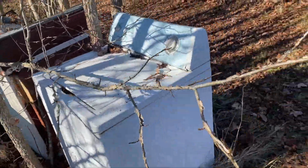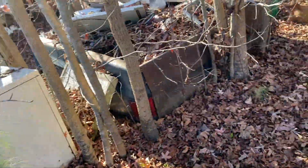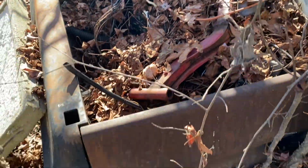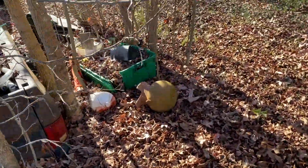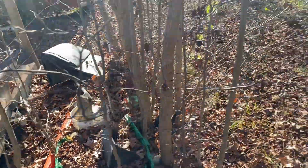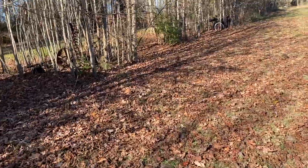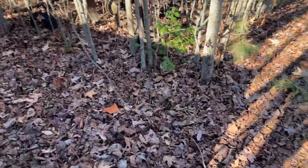Let me just show you real quick, like, washer dryer. Nothing special. There's an air unit right there. Lots and lots of wire all covered up in here. This is an old truck bed. Lots of electrical equipment. We've got stuff on the ground, panel boxes. There's a sickle mower right here. Sorry it's so loud. All the leaves are on the ground.